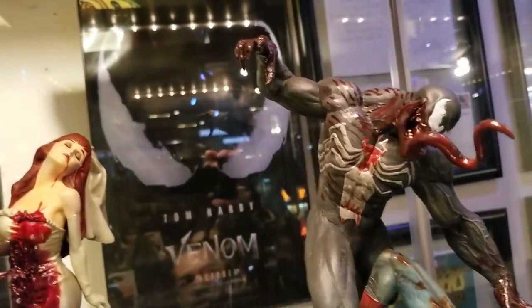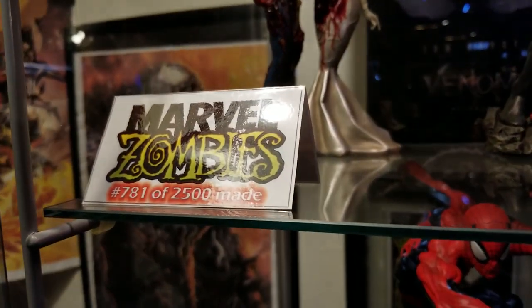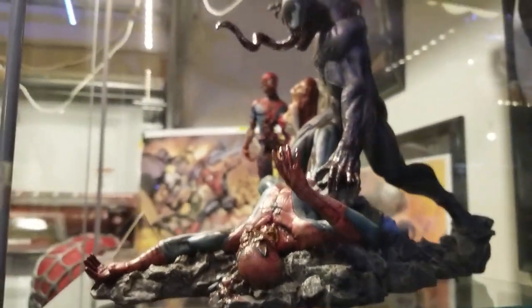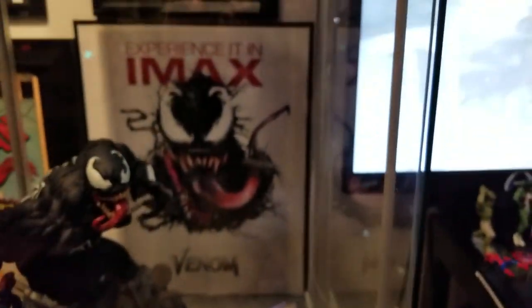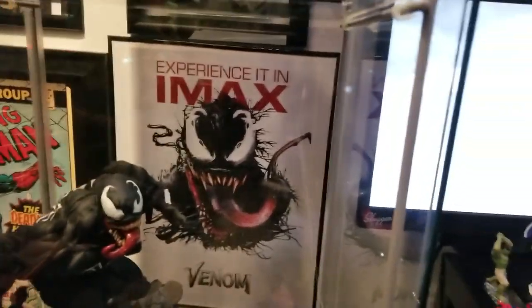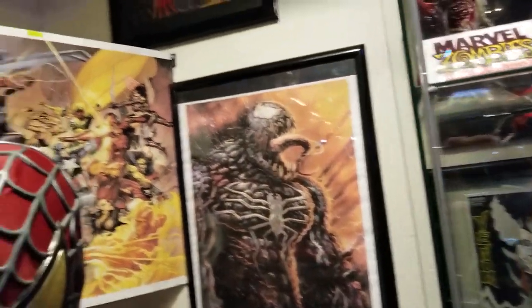I love the zombie stuff of Venom and Spider-Man. Oh, sorry about that. I hope it's not loud. Tapping the glass. Look at that. Venom Jack in the Box. Just got that. Merry Christmas. There's some Venom posters directly from Regal. I even got the exclusive ones, which I should have put up because they only made 500 worldwide. Ended up with three of those. Short story. I'll tell you later.